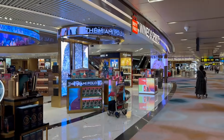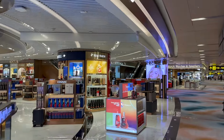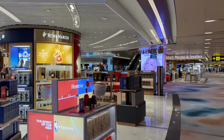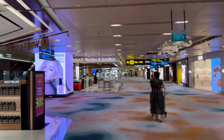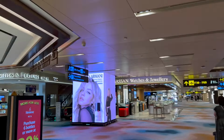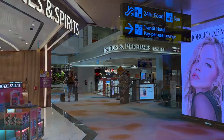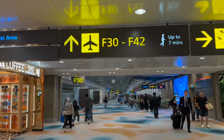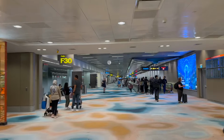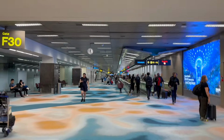Let's head over there. I've never been to this terminal after the renovations, and it looks like there's a lot of nice food, duty-free options, interior finishing is pretty good, and we've got 24-hour food, so maybe I'll find something cool to eat and check out the plane. We are heading to the gate now. Our gate is F42, and that means it's probably just over there or at the very end. We'll be flying on a Boeing 787-10 Dreamliner, and I'm really excited.